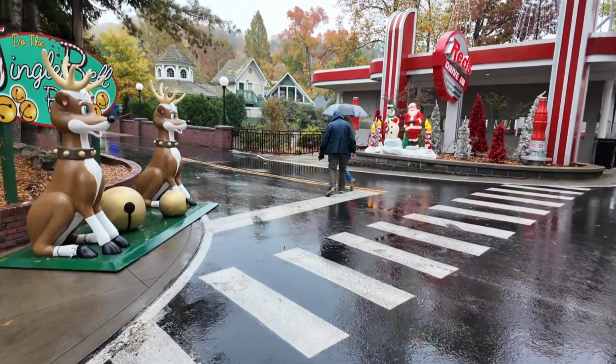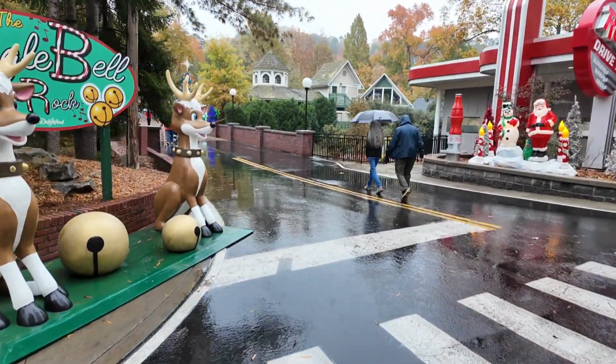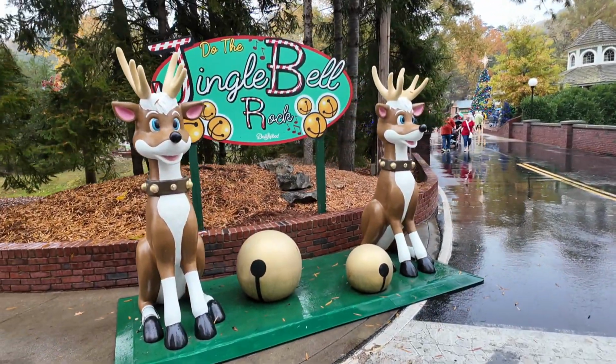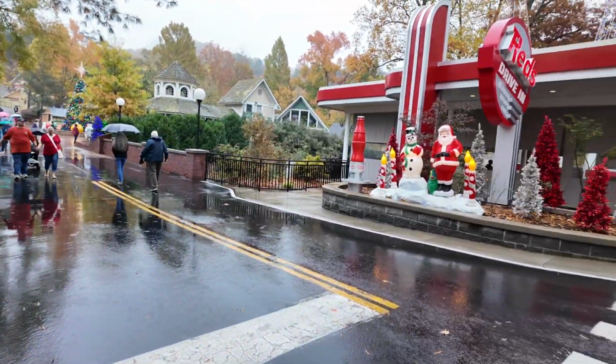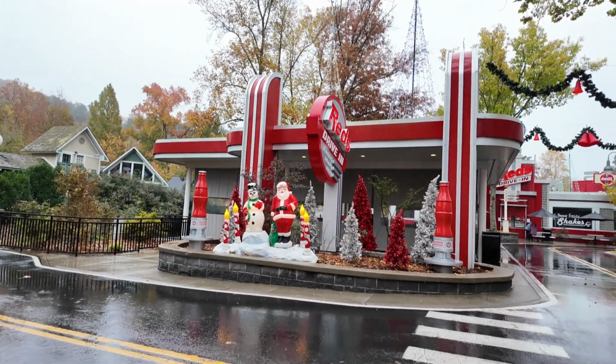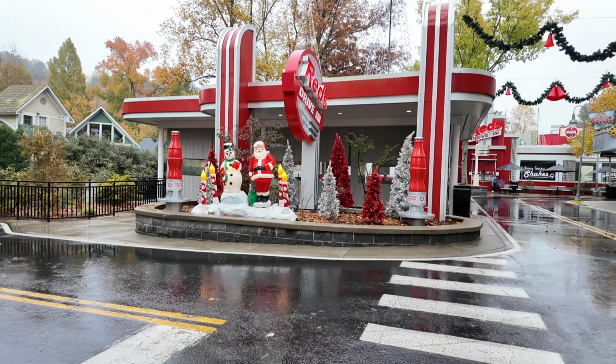I'm gonna come over here and check out some of the food menus and then circle back around and meet up with them. So they got this cool little picture spot here with the jingle bells. And of course they've got the little old school display right here across the walkway at Red's.